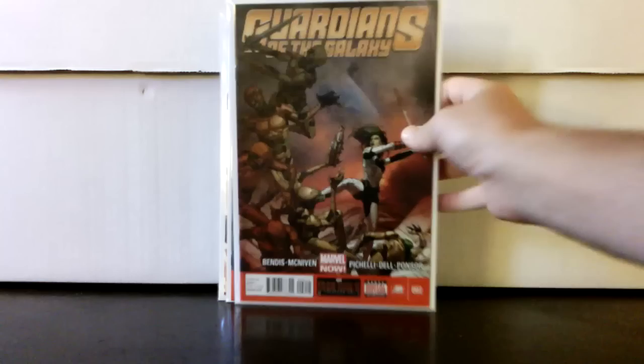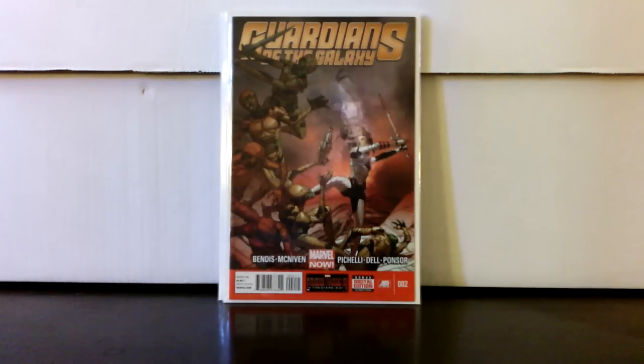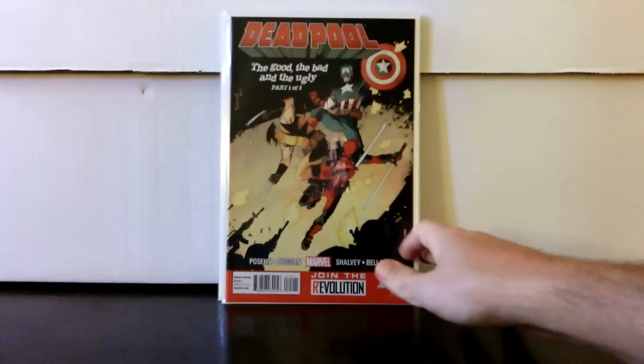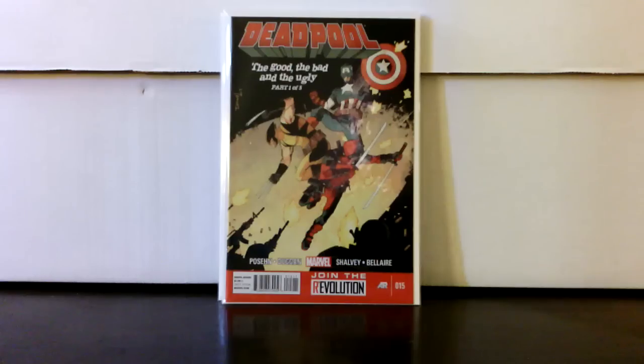I also got #2. I usually pick up anything, maybe 6 or below if I find it for $1 or $2. Deadpool #15. Mercenot had this in his video. I still don't know what's up with this book. There are some sales around $15-20 for it, so I don't know what's going on with it. I got it for $1.